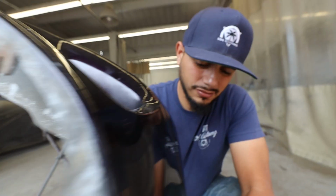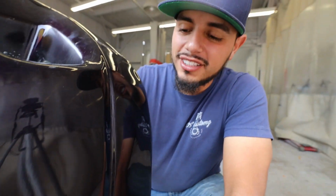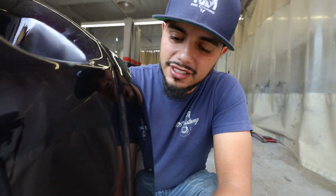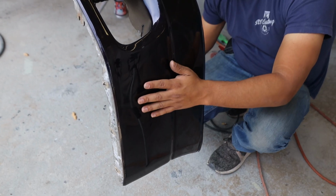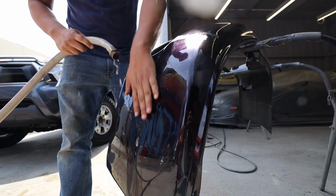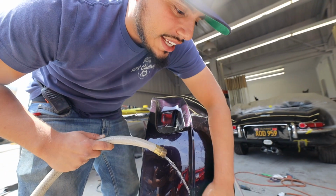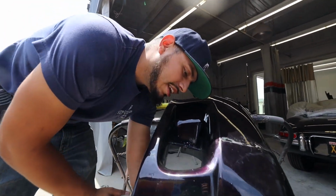Hey, it popped out pretty nice. It was worse when Kevin over here was heating it up, and he got it to come out, and so there's just that little bit. We kind of have to let it cool and set, and then do it again. Just trying to cool it down, let the plastic get a little hard, that way it'll hold the shape that it's in.